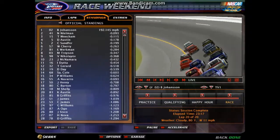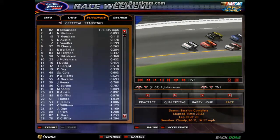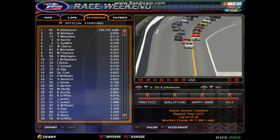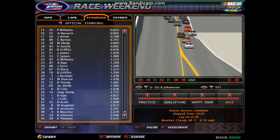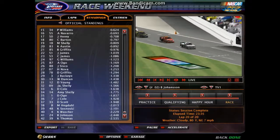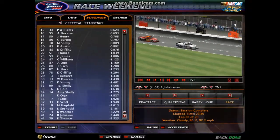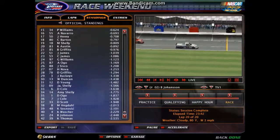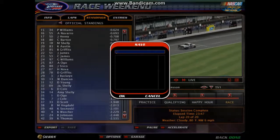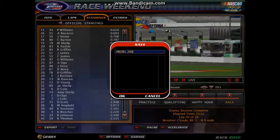Let's see, some of the notables. Daniel Day 13th. Kyle Austin in 20th. Austin Ogo 25th. Kyle Sosnowski finishes 39th, not the run he would have wanted today. Amy Shelley, a Cup winner, in fact the first female to win on the Cup circuit, 34th here today. Dylan Young 31st. William Duncan was 30th. I'll export the results.